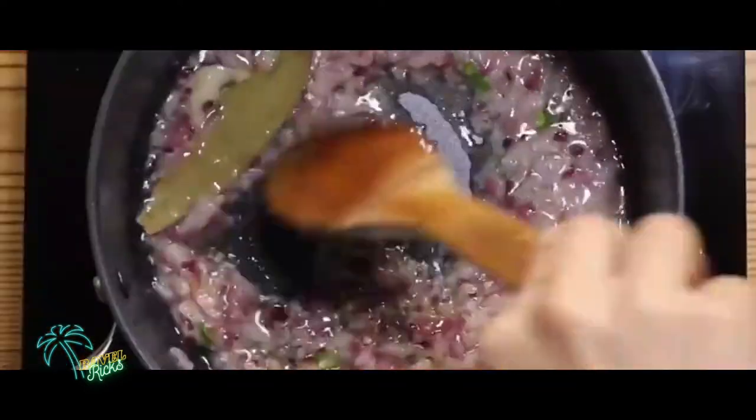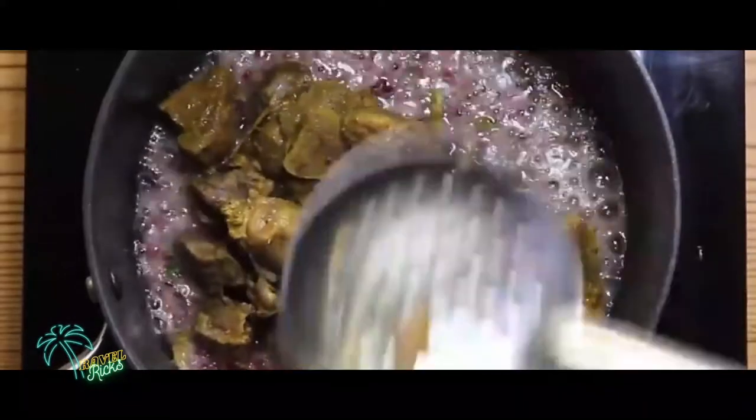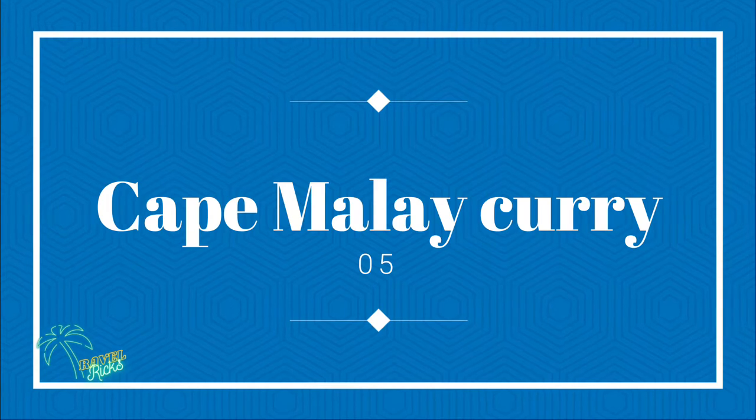Even if you're low on budget and cannot afford chicken, you can use pork or vegetarian varieties containing lentils and beans. At number 5, we have Cape Malay curry.